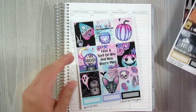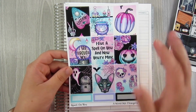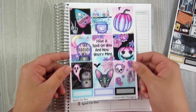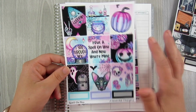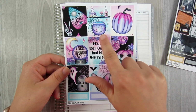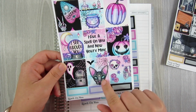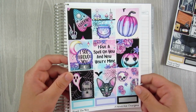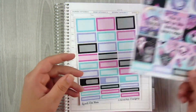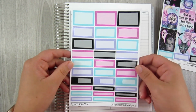Love these full boxes. Last up is Spell on You. So I really like the vibe of this. This is like pastel Halloween-y type vibes, and it's got like a little bit of a magical element with like the cauldron and the little Ouija board, and you have like the cat. So I just really liked the vibes of this. Something different. I kind of wanted to have a bunch of different kind of kits, not all kind of the same theme. So then you have your boxes sheet.